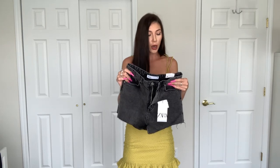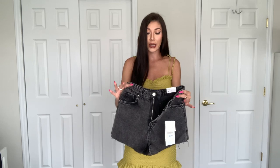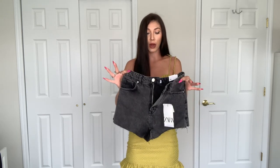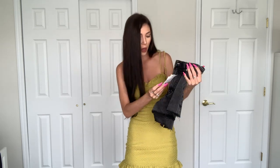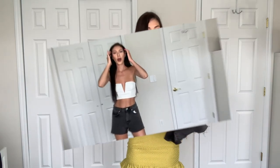They are the Zara high-rise shorts. I actually sized up in these. Really glad that I did, actually. So I would definitely recommend sizing up. I got a US 4. They were $35.90. I actually love them. They're so comfy. I'm so glad that I sized up in these.